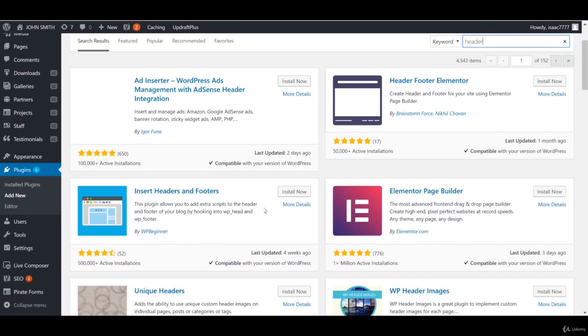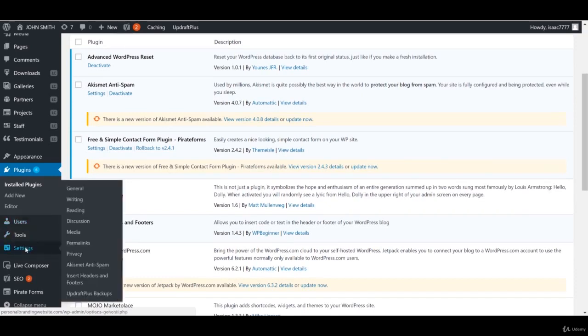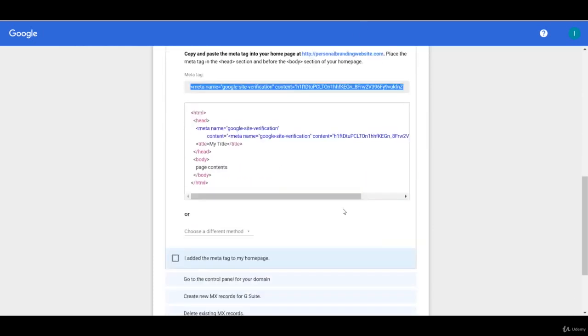And when you just type in header, it should come up. Okay, this one here with the 500,000 downloads, it's one of the best ones available. So you're just going to simply hit install now, and then we're going to activate it. Then you're going to scroll down to settings and go to this one here called Insert Headers and Footers, and paste that code into this part here, Scripts in Header. Okay, and then you just simply hit save.